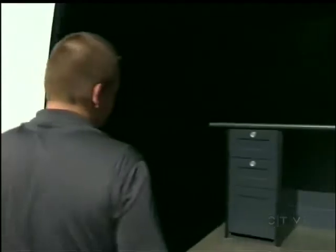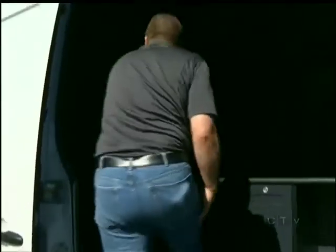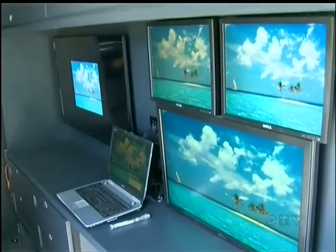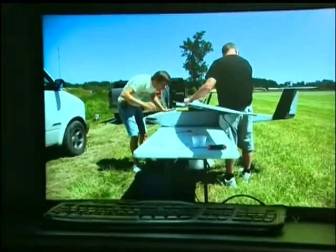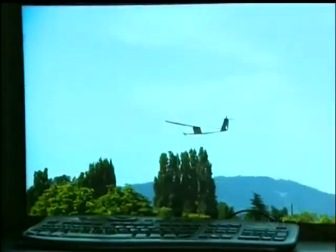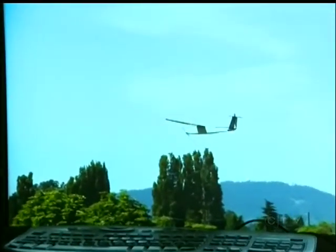The van is a mobile command unit that will be used to control unmanned aerial vehicles. It's being run by a new department that's just opening up at the University of Victoria. Unmanned is sort of the new dawning of technology when it comes to the aerospace, and UVic just wanted to research as well as apply some of the learning that we do at the university.